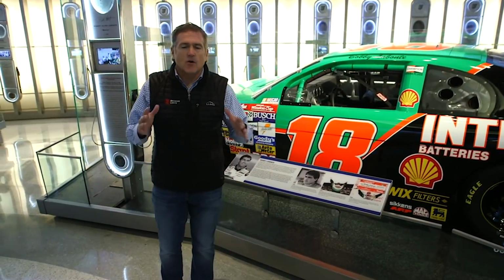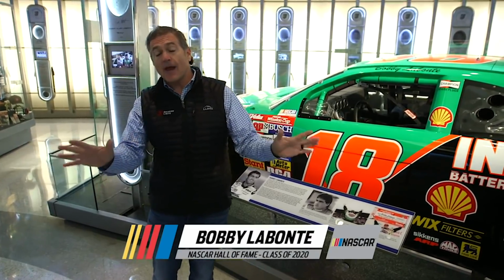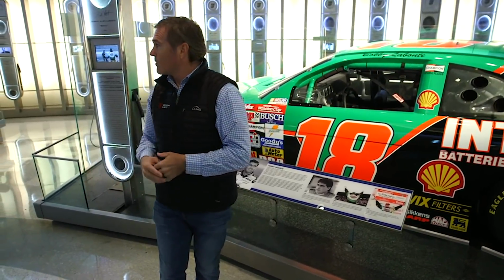So today we're at the NASCAR Hall of Fame in Charlotte, North Carolina, and I haven't been back here since January. Got inducted into the 2020 NASCAR Hall of Fame with Buddy Baker, Tony Stewart, Joe Gibbs. It's been an amazing year. It was an amazing event, and it's been an amazing year to be a part of it.